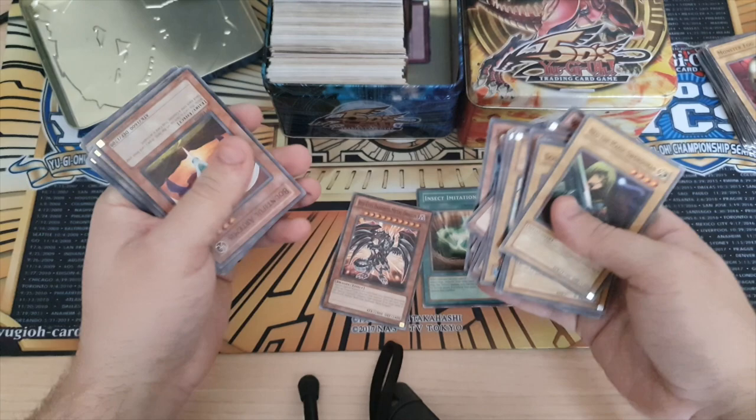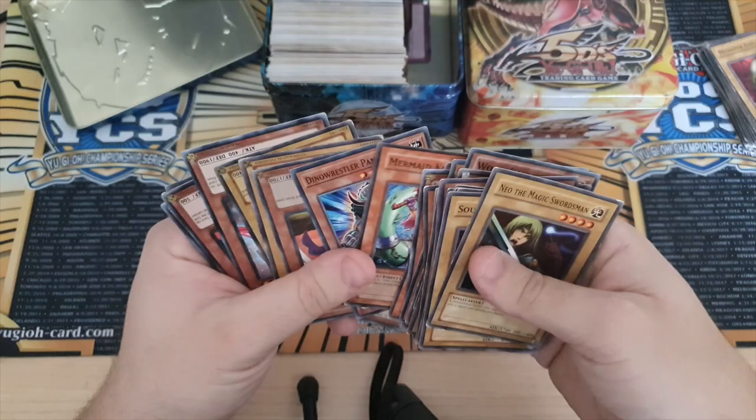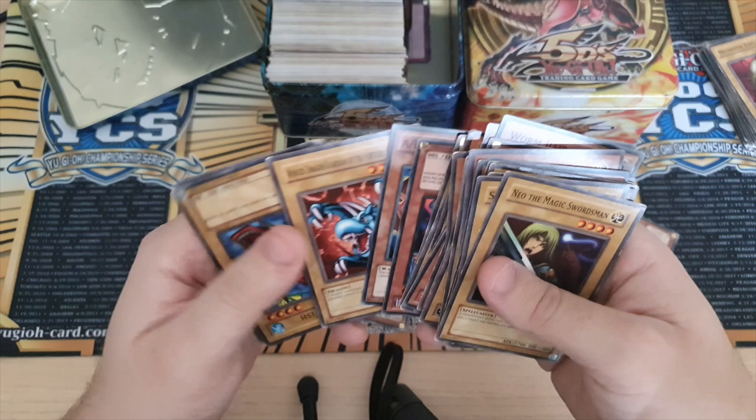We got a common Red Eyes Darkness Metal Dragon from the starter deck. That's pretty cool. There was also a Bountiful Artemis and a Punkratops. Herdia's Puppeteer, Winged Dragon, Guardian of the Fortress, Seven Colored Fish.